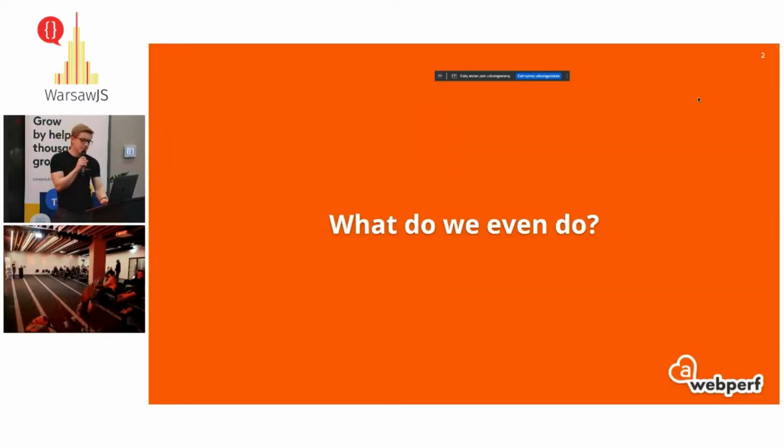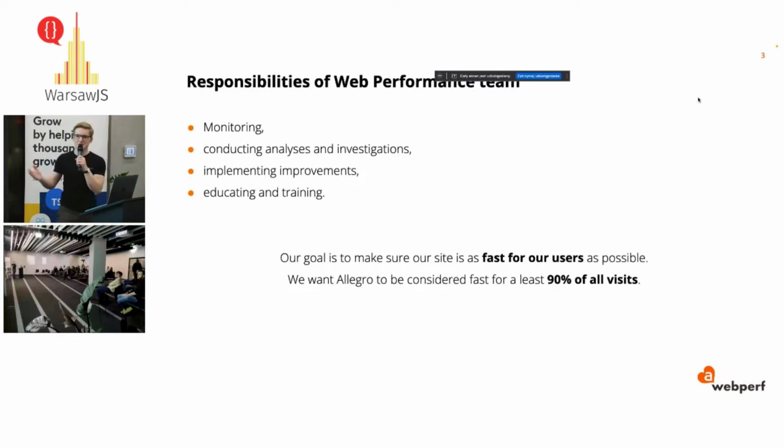And because there are not many dedicated front-end performance teams in the world, I think, I thought that it would be nice to start with telling you what we even do on our daily basis. There are obviously a lot of tasks that we take care of, but all of them can be divided into four points. First of all, we monitor if the site is fast. That's quite obvious. We want it to be fast and performant.